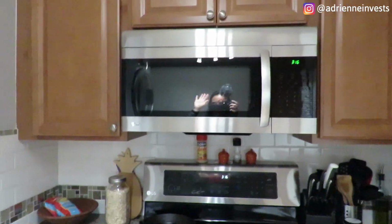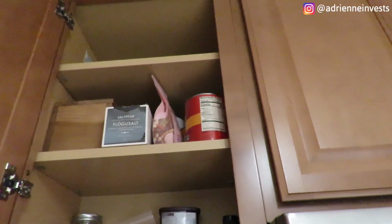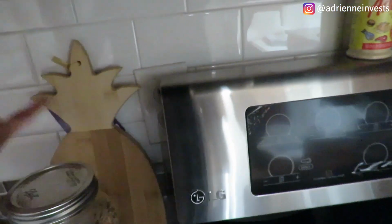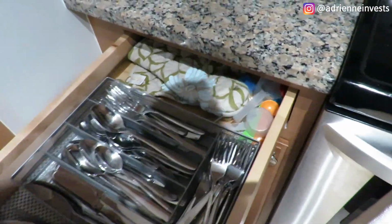On this side, in this cabinet, I have some spices, a bunch of baking stuff, some tea, and some extra cooking stuff. And I have this bowl, which I got on a mission trip in Botswana, with some coffee that I got from Hawaii, some oats, because I eat oatmeal. This is a cutting board from Hawaii also. This is just utensils, random kitchen stuff.